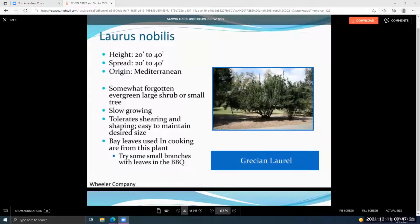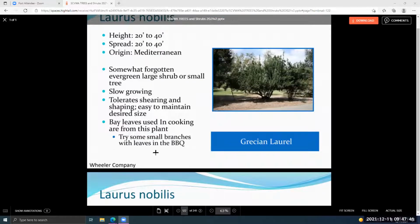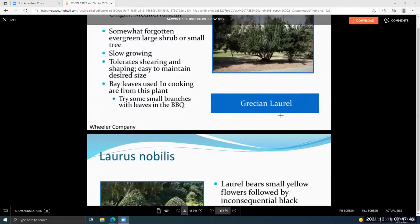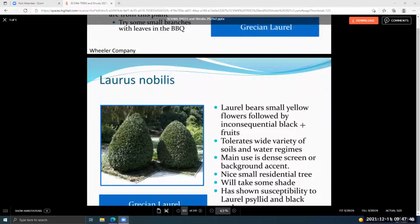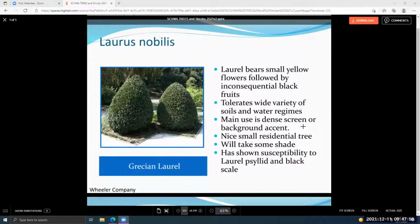The Laurus nobilis, or the laurel tree. This is a small plant. Not planted as much anymore, but it's slow growing, can be grown as a shrub, can be grown in a pot. And this is the plant from which the bay leaf comes that you use in cooking. And here's a little tip, try some small branches with leaves in the barbecue. It does bear some little flowers and fruits, and it can be maintained at a very small size. You could even grow it in a pot for quite some time.